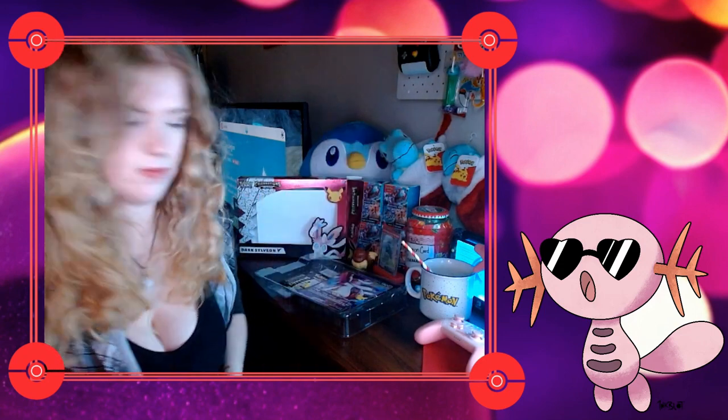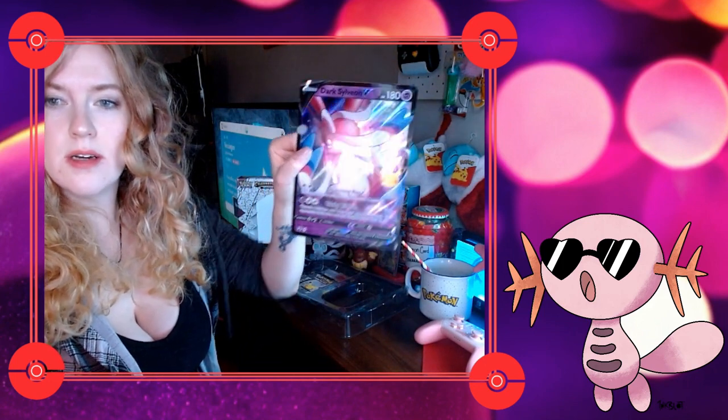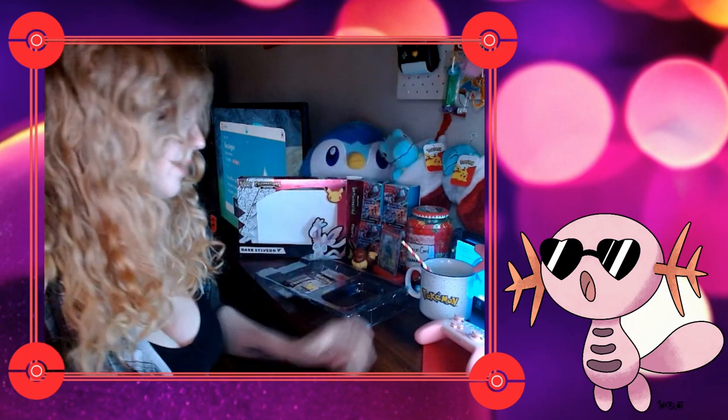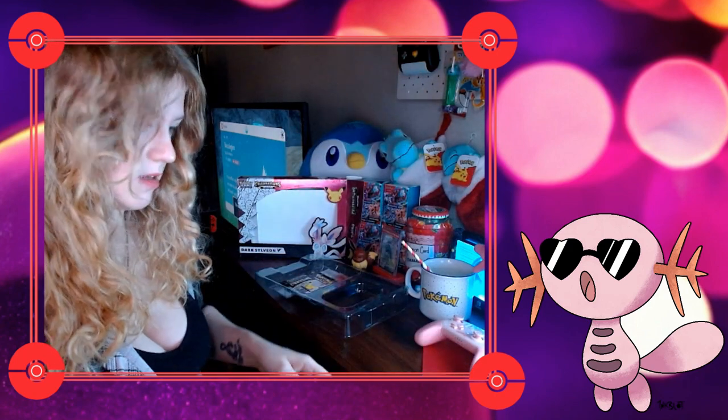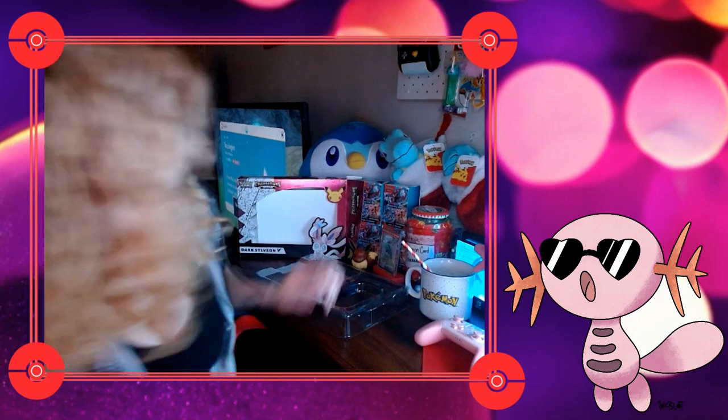And we've got ourselves a Dark Sylveon. Very shiny. It's very pretty. And then we also have a bigger variant of that. It's a very, very pretty card. I quite like it. Sylveon's pretty awesome, so I'm going to keep that to the lovely side over here.